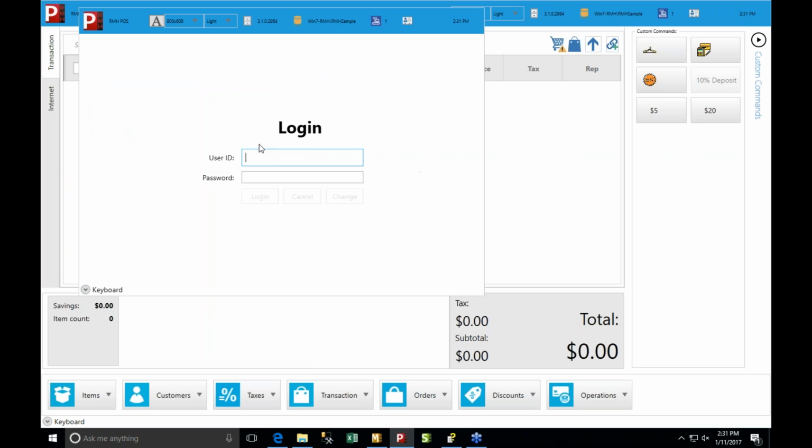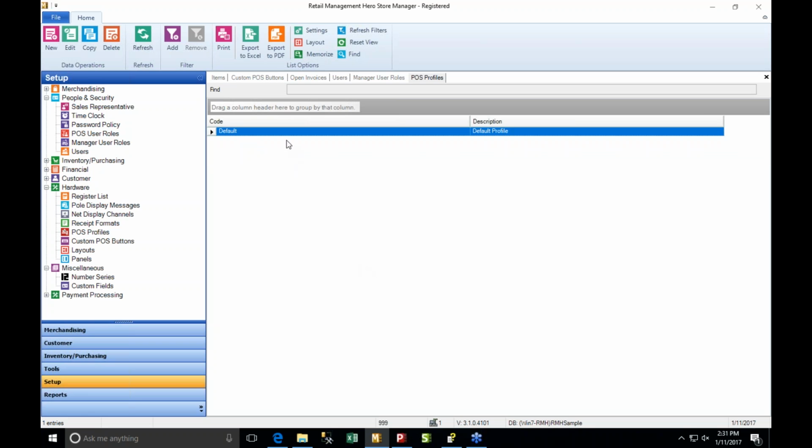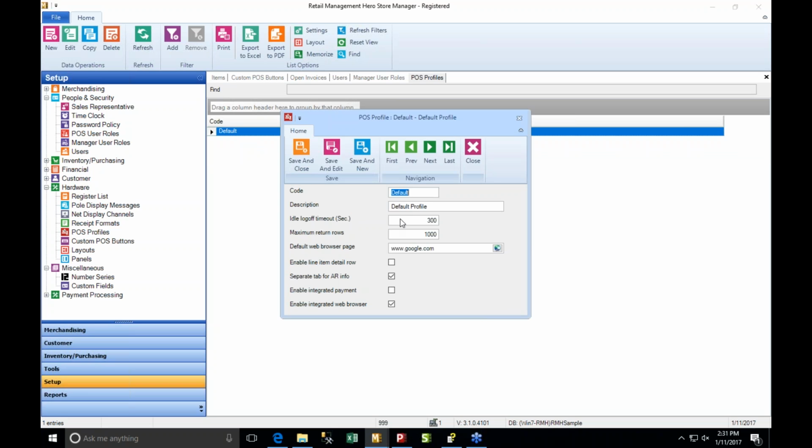And I'm going to jump back to the POS screen, because if you'll notice, I've got a login screen that came up right here. I didn't log out when we had switched away from it, but it automatically logged me out. The reason that it did that is I have set up a role for our POS system, and inside of that role, I told it, if we're idle for 300 seconds, I want to go ahead and log off.